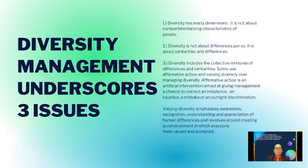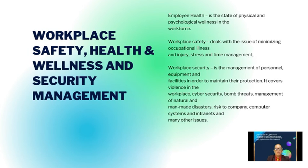Some use affirmative action and valuing diversity over managing diversity. Affirmative action is an artificial intervention aimed at giving management a chance to correct an imbalance, an injustice, a mistake, or an outright discrimination. Valuing diversity emphasizes awareness, recognition, understanding, and appreciation of human differences, and revolves around creating an environment in which everyone feels valued and accepted.